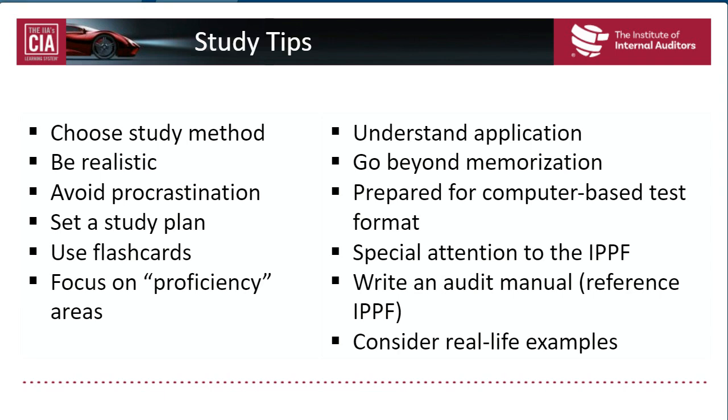Make sure you take advantage of the online quizzing tools so that you're ready for that computer-based test format. Remember the practice exam. Pay attention to the standards. That goes hand in hand with my comment I just mentioned with regards to memorization. If you're memorizing certain scenarios, you won't be ready to adapt. But if you understand the spirit or the principles in the IPPF, you'll become so versatile as you go to actually answer your questions on the exam.